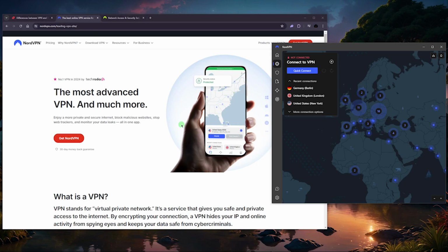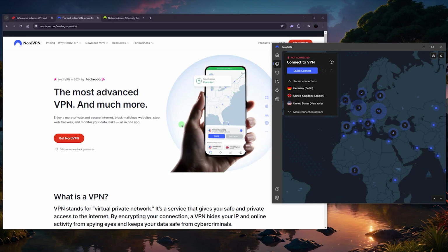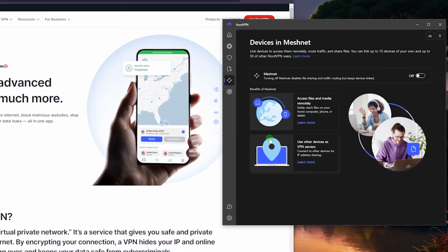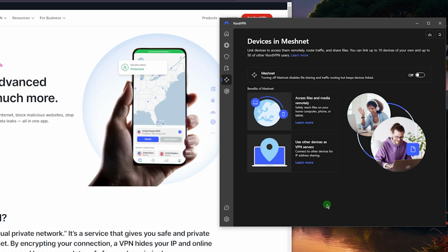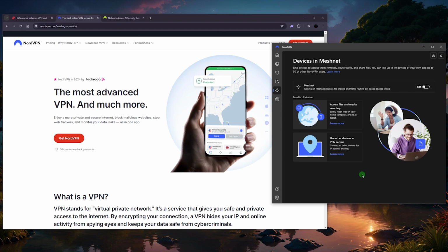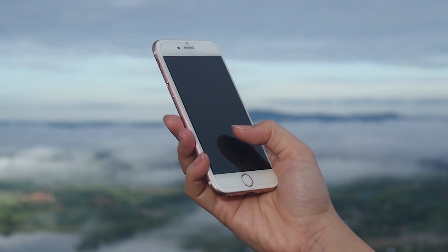Welcome back. So today I want to talk about some of the best VPNs that you can get for remote desktop. So first of all, I want to just differentiate the two. Remote desktops and VPNs are two separate things, but sometimes you might find both in a single application, such as NordVPN with MeshNet here. So MeshNet is essentially remote access over the encrypted network of NordVPN, which is actually very convenient.